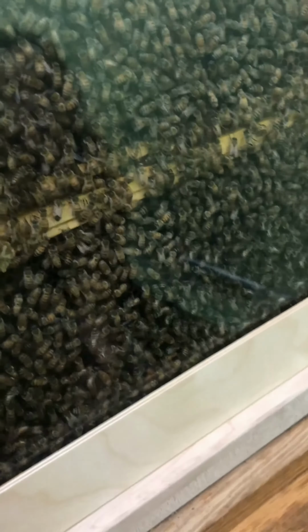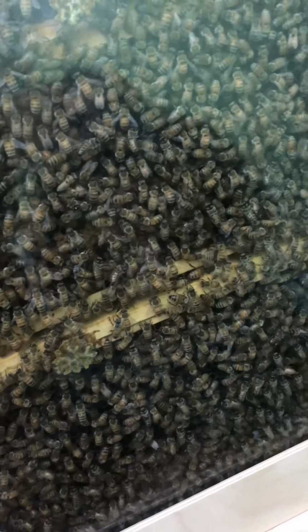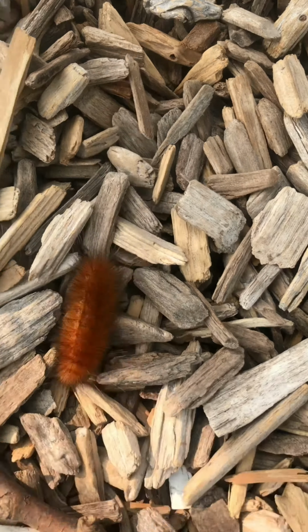Who's the queen there? You see which one? Right here. Oh, I'm from inside the actual thing. Where's your mom? No, you will never see the queen. She's usually hidden deep in the colony. Why is it so big? I think it's got spines on it, so if you touch it, it'll prick you.